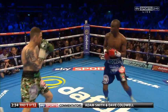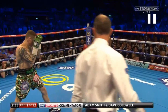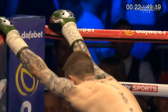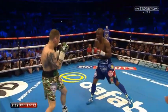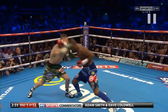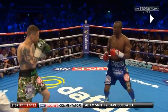Neither one of them really land. Well, Indongo lands his body shot, but not before they smash their heads together, it looks like. But the point that I'm trying to make in that instance is that Indongo's not really probing with this hand, right? Oh man, that is a nasty looking headbutt.